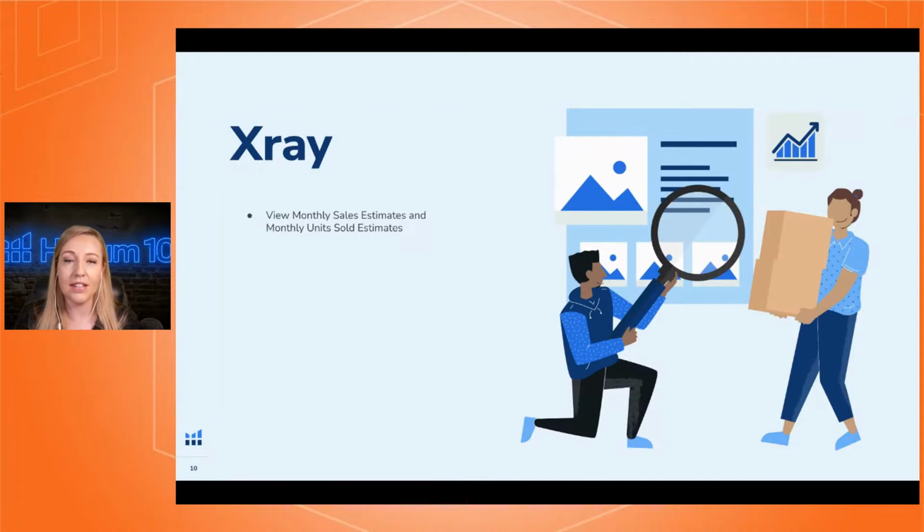Now this is still in beta, so we're still refining all the numbers, but you definitely get a great picture of the estimated monthly sales and monthly units. So that's really, really helpful, because before that, everyone was flying blind and no one knew even a range. So it's definitely really helpful for making good business decisions.